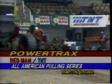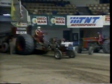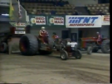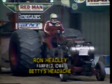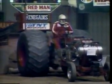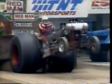And welcome back to Power Tracks, TNT Motorsports in Hampton, Virginia, where we are about to start a 5-tractor pull-off. And our first driver coming out is Ron Headley out of Fairfield, Ohio. He named the tractor Betty's Headache, named it, Army, after his mother. Richard Headley's the kind of guy that puts it on full kill, believe me.